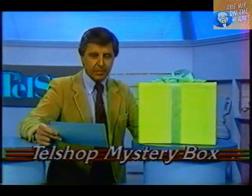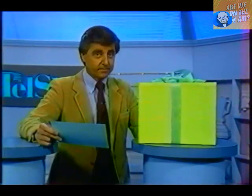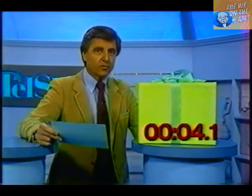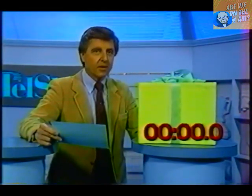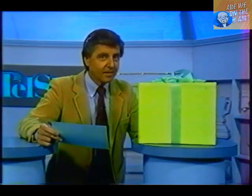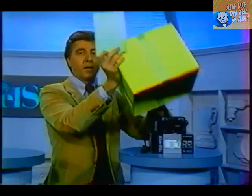The item in this box has a dual focal length lens. That's a dual focal length lens, and it uses batteries. What do you think it is? The camera. Okay, now tell me which one. Can you give me the name of the camera? Brand name? What is it? The Chinon? That is exactly what it is. There's the camera.